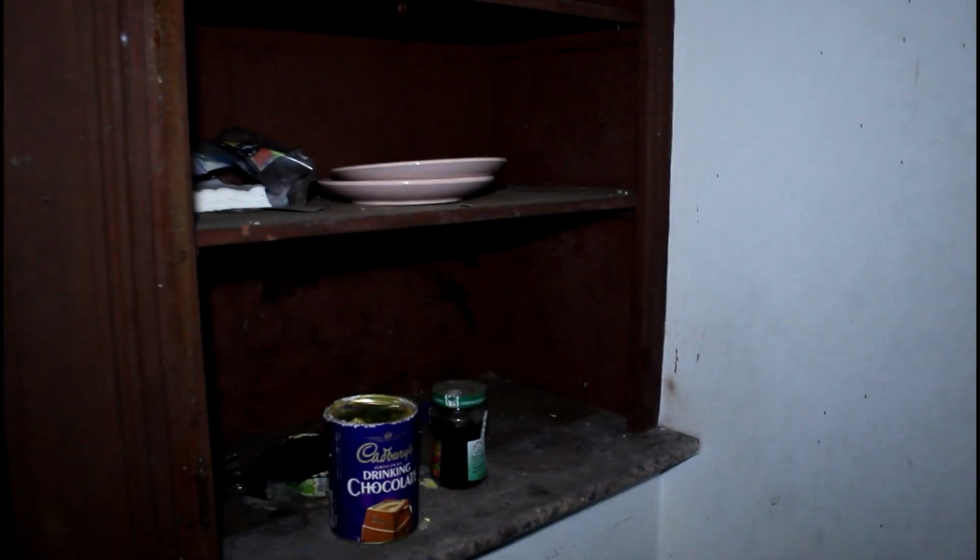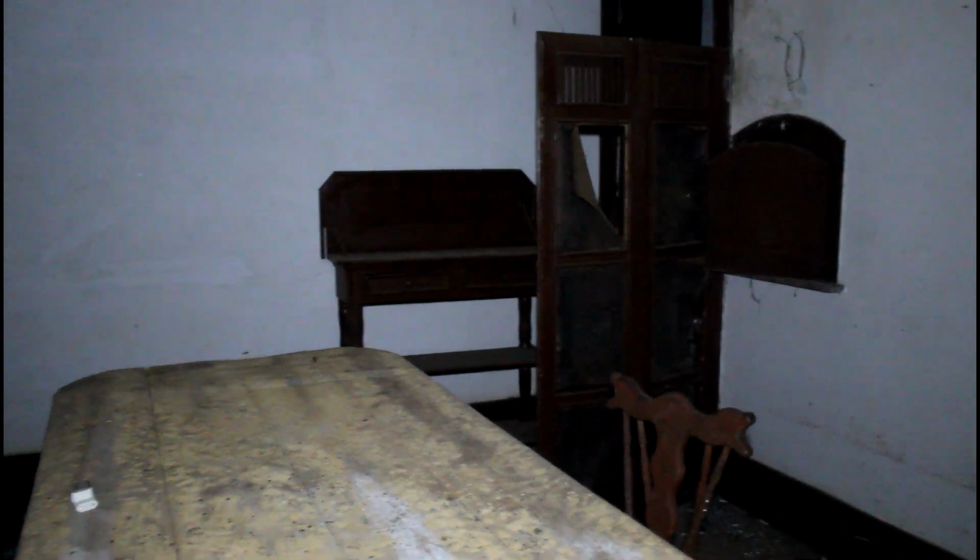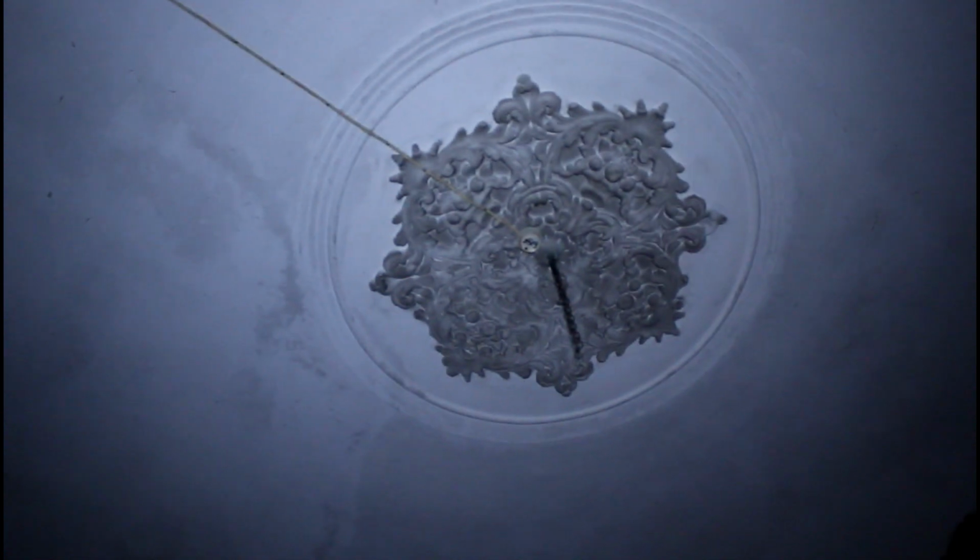I thought this house was really empty, but I guess it has stuff. It's full of mold on the ceiling. It's cool, it's pretty. Let's see where this goes. Oh no, no, no, I'm not gonna go there. That's the pathway to bring food, you know? Because this was the dining room.